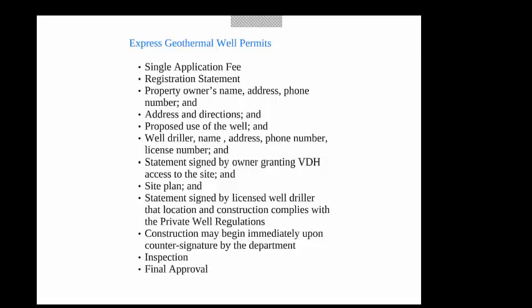The local health department will then conduct inspections of the geothermal wells at various stages throughout the construction process, and well drillers are asked to contact the local health department prior to beginning construction so that they can schedule those inspections. As Dana mentioned earlier, the driller is required to submit a uniform well water completion report. Once that's been submitted to the local health department for a geothermal well and an inspection has been conducted, the local health department will then provide the owner with a statement that the wells are approved for use.